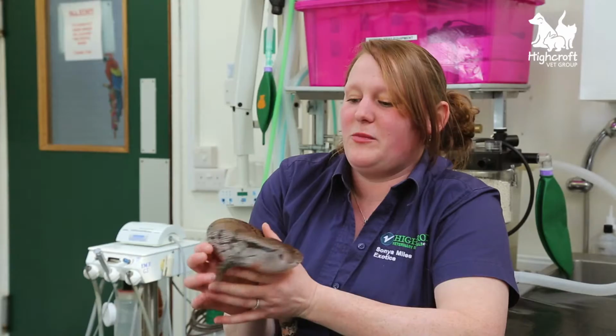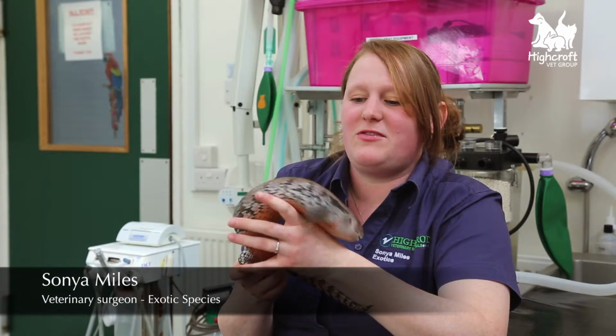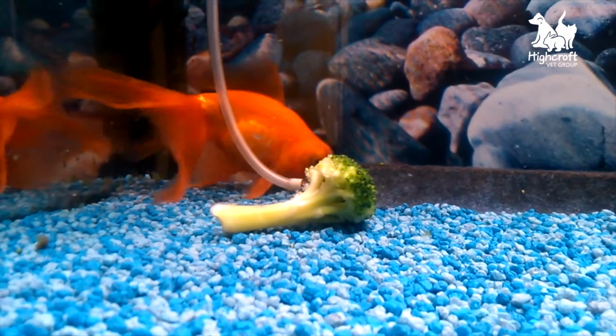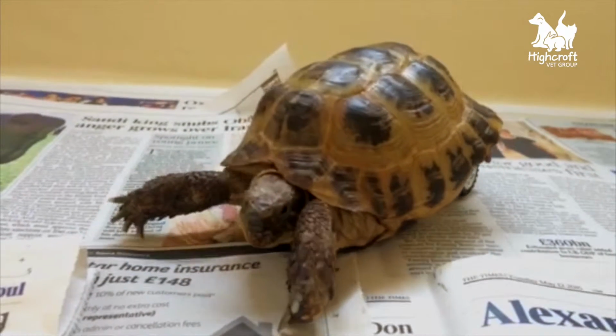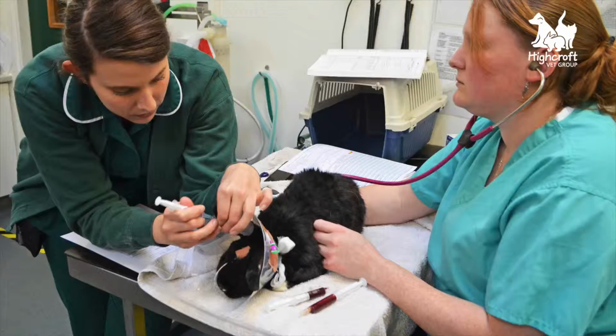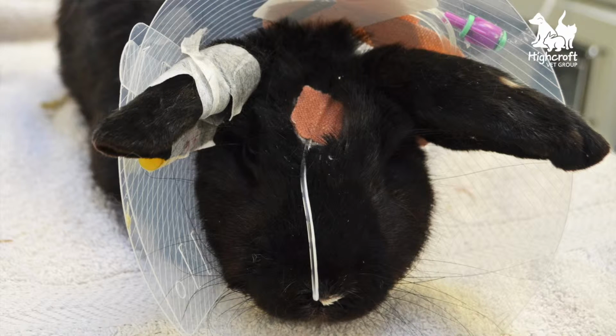We do quite a lot of weird and wonderful operations. We had a fish that had to have a tumour removed from his face and ultimately ended up having his eye removed. The exotic vet team are fairly prolific in their unusual cases. They've managed to help a tortoise who had a very bad leg injury by putting him on wheels, which sounds unusual, but the tortoise is doing very well. And recently they gave a blood transfusion to a rabbit, which is a pretty big deal. It was a life-saving procedure, but again, very unusual.